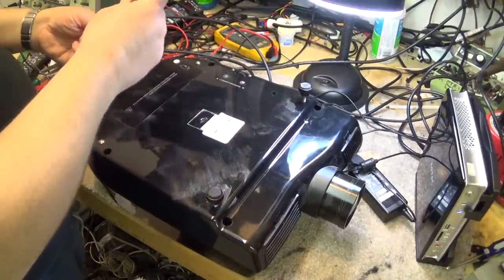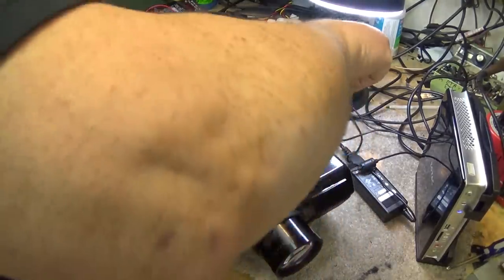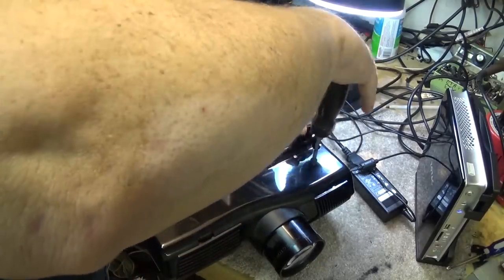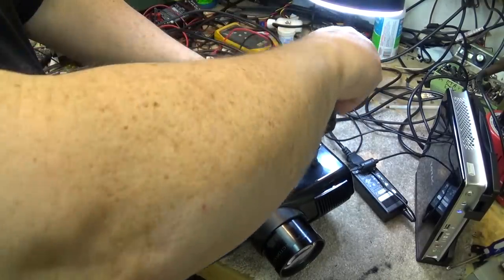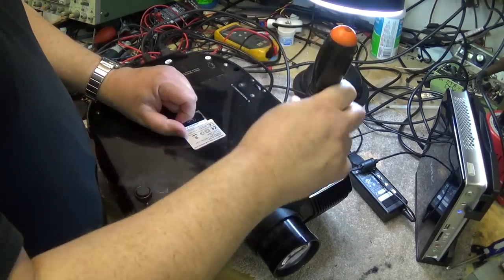So, I don't know, maybe we'll blow this thing up. What do you think? Should we put a high voltage through it and blow it up? Light it on fire, put a hammer through it? I'll consider what to do with this thing.